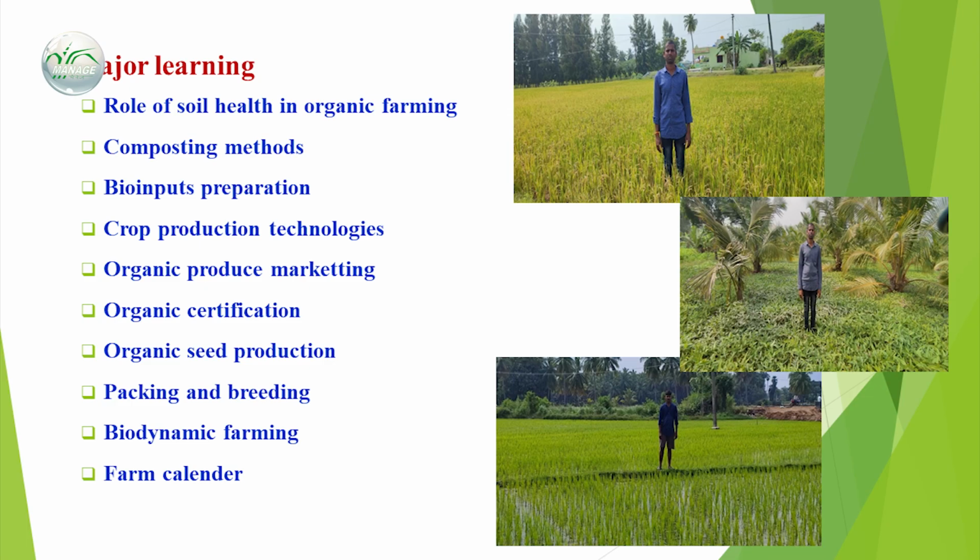What they actually majorly learned in this training is the role of soil health in organic farming, how to compost the farm waste and other materials, bio input preparation with value addition, and crop production technology. Though they know the crop production technology, here they learned the scientific basis of it, why we go in for intercultivation, how aeration will benefit the crop to put forth more roots, which will help with water conservation. So we have given them the science behind the crop production as well as the bio input preparation.